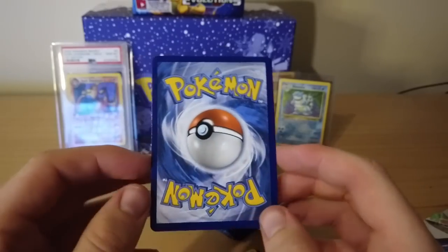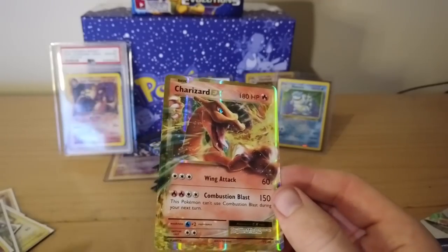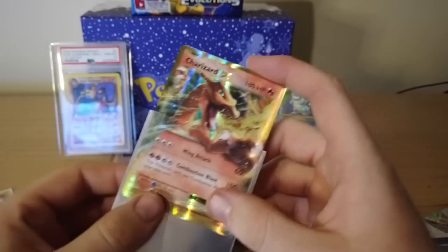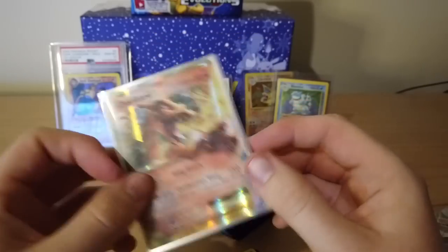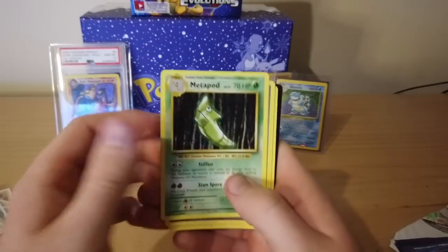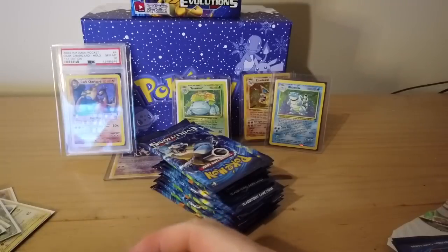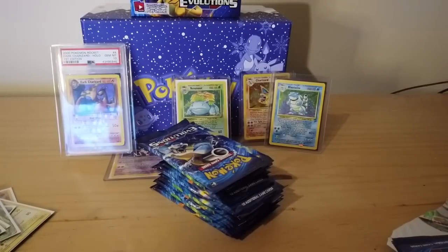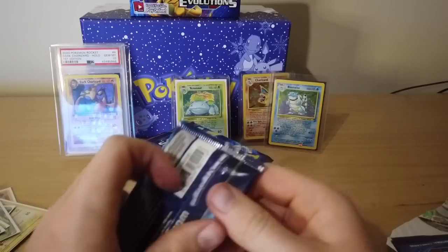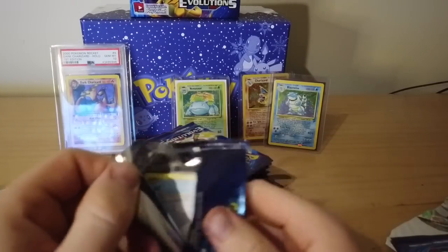It's not one of the full arts, I don't think. I mean, it's definitely a beautiful card. So I think that's just the regular Charizard EX. But that is amazing. We're going to stick you in a sleeve, and we're going to go in the pile of rares. At the end of the video, I will be going through all of the rares, or at least the holos that we get. So if you skipped forward just to see that, that's totally fine and understandable, because I would be very interested to see that as well. All right, let's see if we can keep it going.